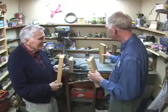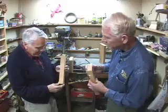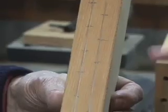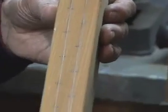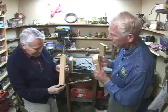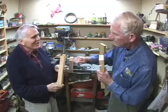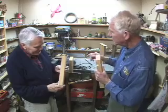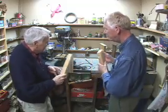So tell us what you do with it when you have the pencil marks on it. I've selected my wood, cut it to length, and penciled in the hole locations. I just happen to like an alternating pattern, but some people do it 2-2-2 or whatever you like. But this is the way I do mine. And the distance between here and here is an inch on center.